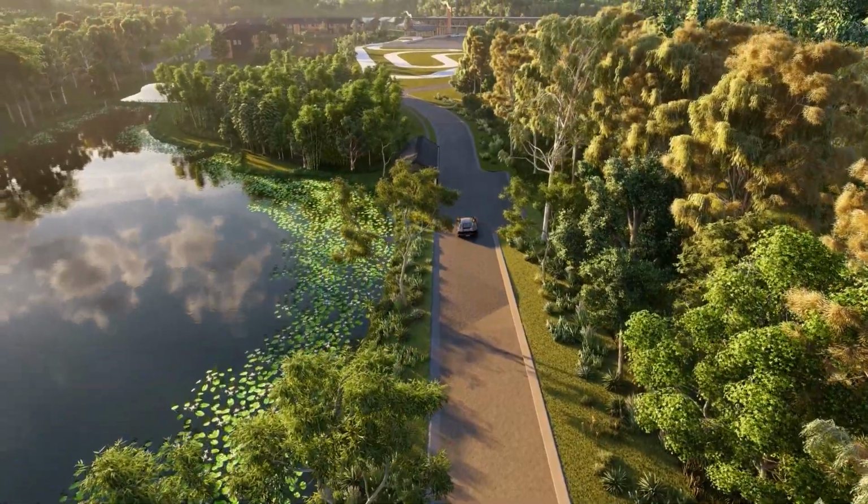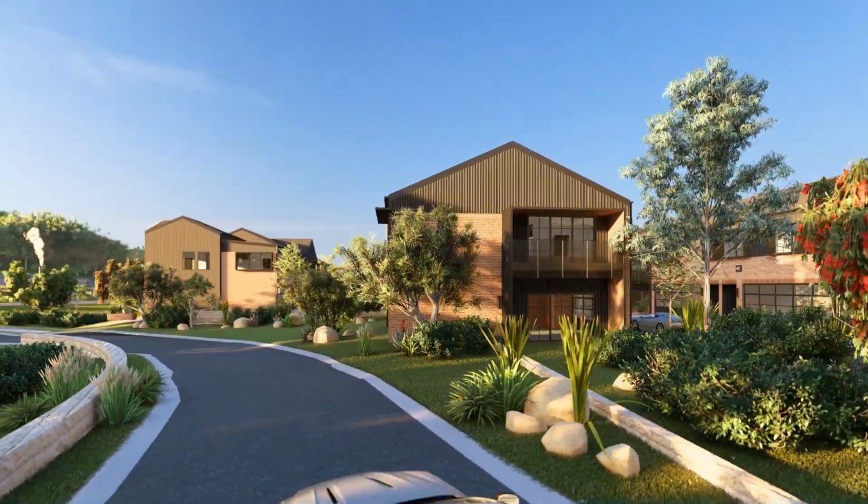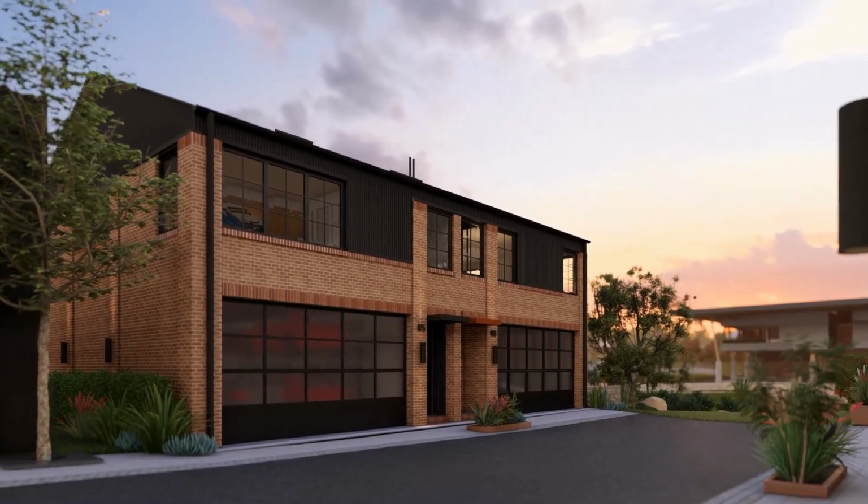Nestled near Lake Macquarie, this $150 million gated community is more than just a resort. It's a haven for those who live and breathe motorsport.